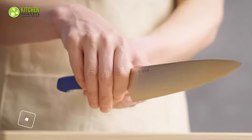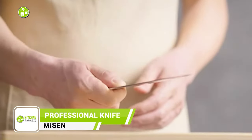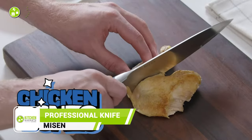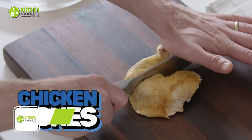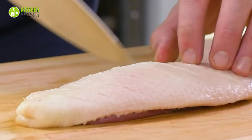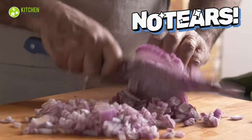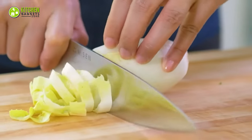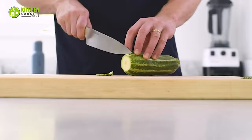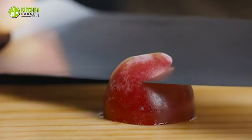Here's another chef knife that will definitely blow your mind. It's the professional kitchen knife from Mizen. Its ultra sharpness cuts down the hard bones in a breeze. With this, you will never struggle chopping veggies or meat. From slicing meat to chopping onion, do all the tasks without tears. Want to show off your slicing skills? Then take it out and slice the thinnest grapes without any effort.